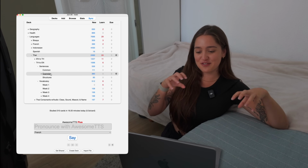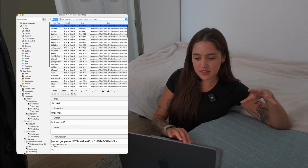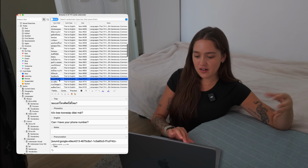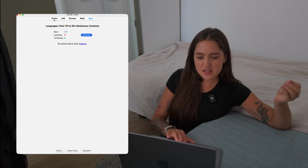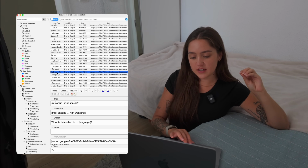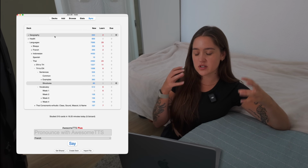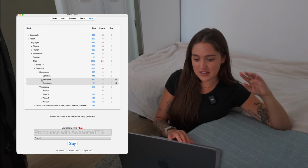And I have 3 different sections for this as well. So I have common sentences. These are kind of like things that you might say, like, you're welcome, don't worry, how's it going, how are you, I don't care, can I have your phone number, nice to meet you, like very common sentences. Then we have sentence structures, which are things like, what is this called in such and such, something is not very something. So it's kind of like the sentence structure, the grammar structure, to remind myself of how it works. And then the last thing I'm gonna learn are the example sentences.